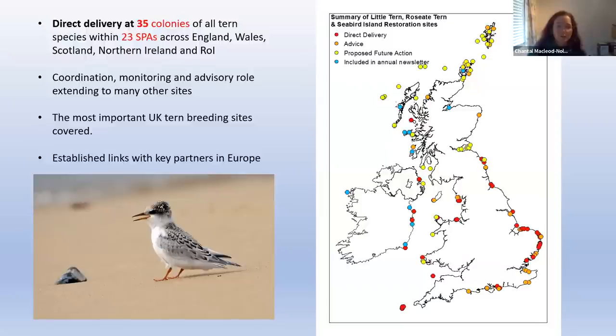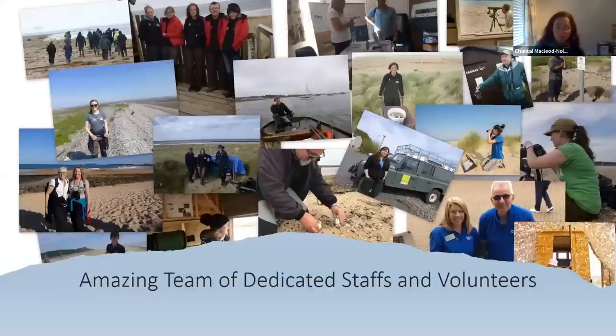So this is just to give you a map of the area where we've worked, basically. Some of it's been direct delivery, some of it's been giving advice and working together. Again, these species don't really recognize borders, they don't recognize land. So we've got lots of organizations, and the RSPB is just one of them. So I mentioned obviously lots of people working together.